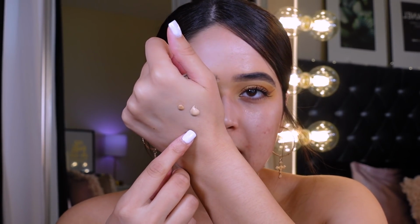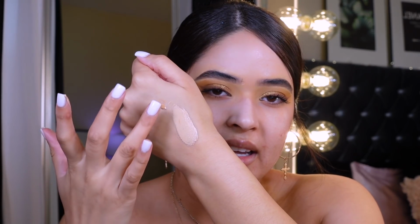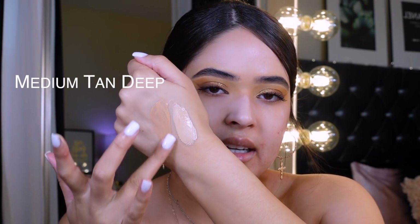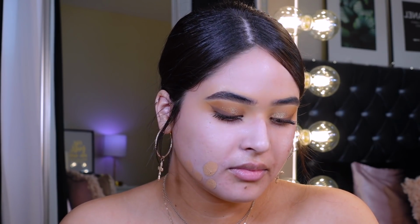Even though it is a tinted moisturizer, I still feel like they could have come out with at least 15 shades. So this is a medium tan, which I don't understand how this is medium tan. And this is medium tan deep. So that's what they look like combined. I'm gonna be mixing in both colors, I guess, because it's missing shades.